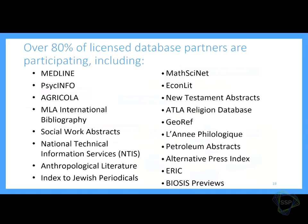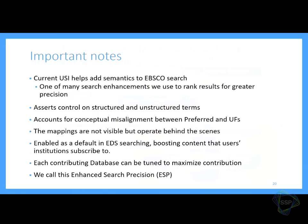We have over 80% of our licensed database partners participating, including some of these listed here: MLA, PsycInfo, Atla, GeoRef, Social Work Abstracts, ERIC. And so it's a really cool thing.